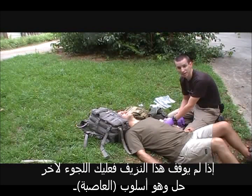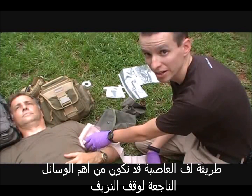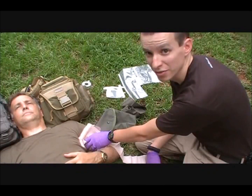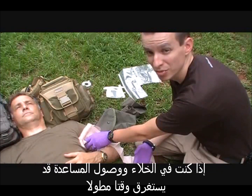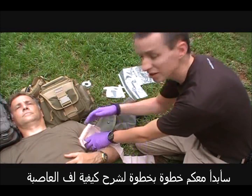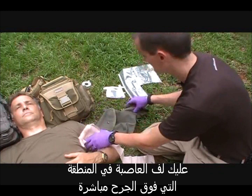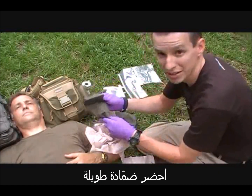I'm going to show you quickly how to tie a tourniquet. Tying a tourniquet can be one of the most effective ways to control bleeding if you're out in the wilderness and it's going to be an extended time before you can get help. So I'm going to go through and show you how to tie this tourniquet. You want to apply the tourniquet just above the site where the bleeding is. Use a wide bandage.